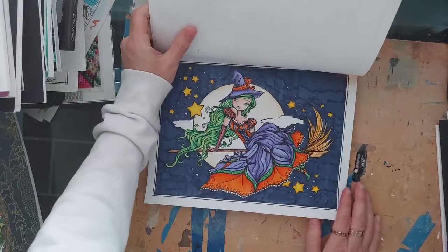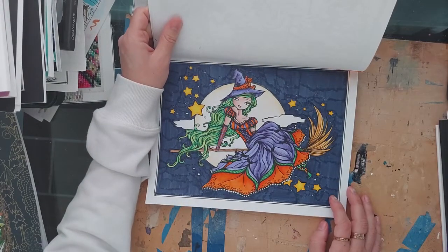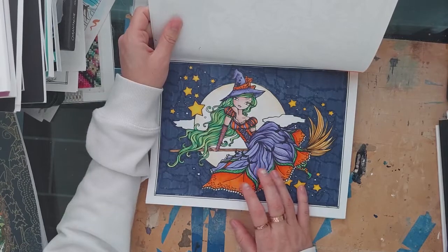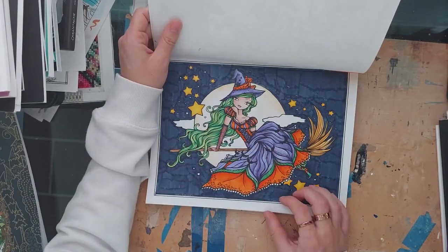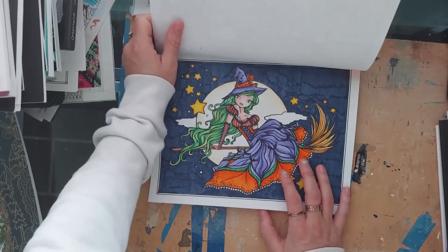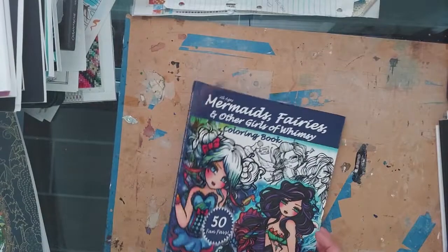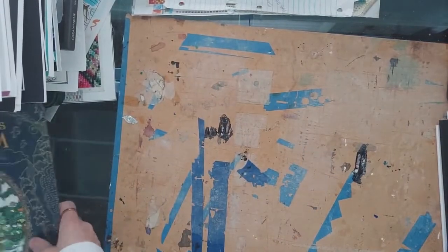This one I did a couple Halloweens ago. I love the orange and purple and green color scheme. It was really fun. Alcohol marker base, and then Prismacolor shading. Okay, we're almost there.